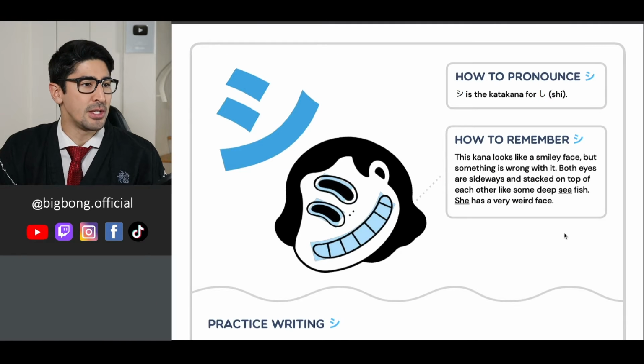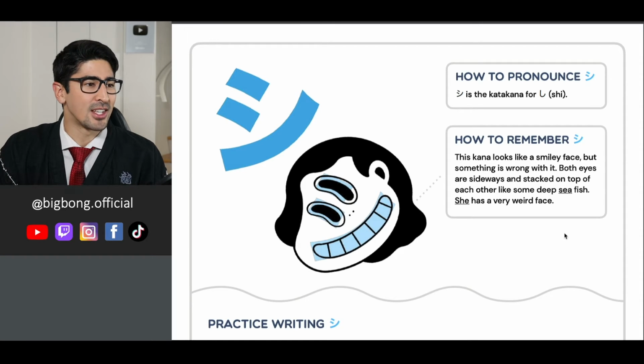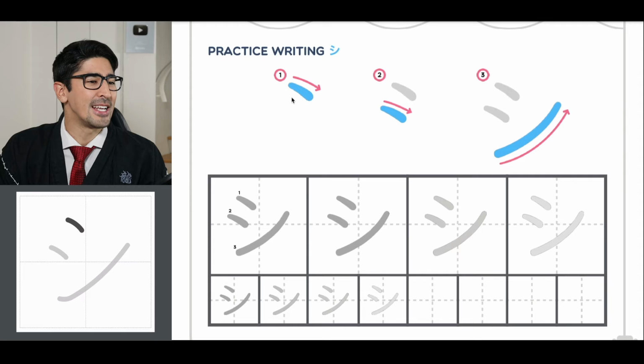Then we have shi. This kana looks like a smiley face, but something is wrong with it. Both eyes are sideways and stacked on top of each other, like some deep sea fish. She has a very weird face. I said that usually kanas are written from left to right and top to bottom. So here we have left to right, 1, 2, but the last one is from bottom to top. So this is a bit of an exception.